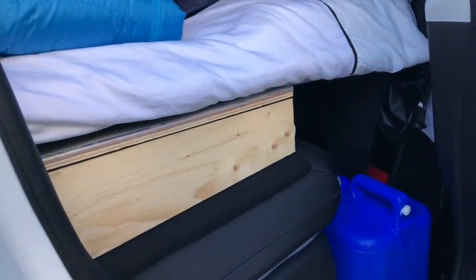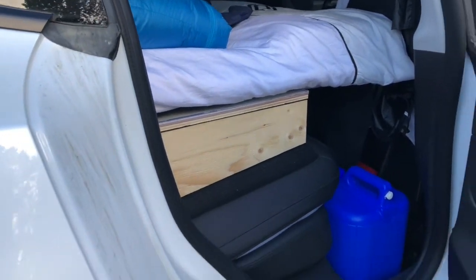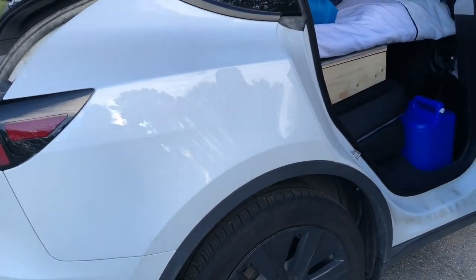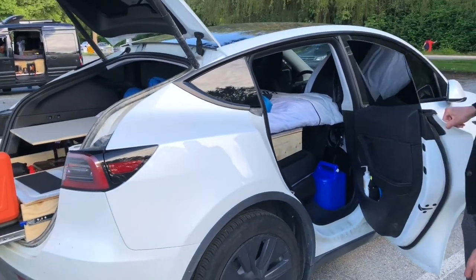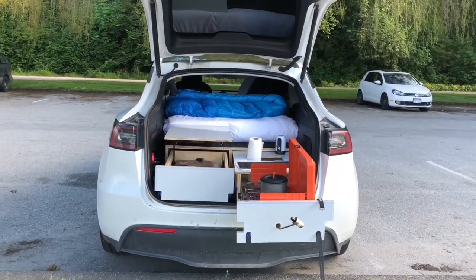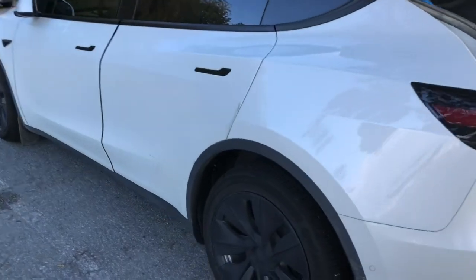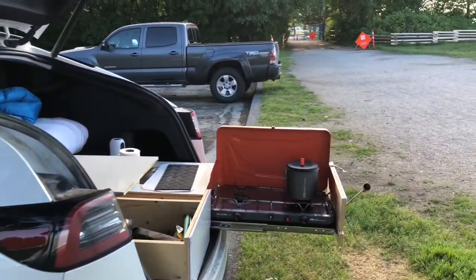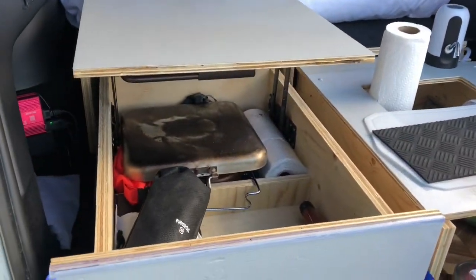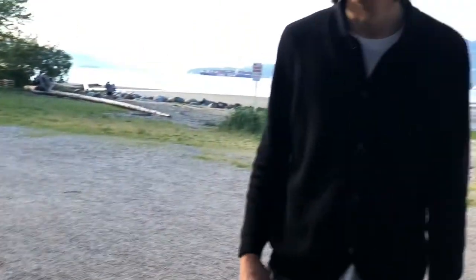So right there I have my 5 gallon water. Oh, bag. Yes. And then under the bed here. Wow. Oh, more storage. I usually put my clever camping equipment. Yes. Very nice. Wow, okay. Here's the overall view of the camper in a Tesla. Beautiful job. Okay, thanks, Jimmy. Thanks, John.